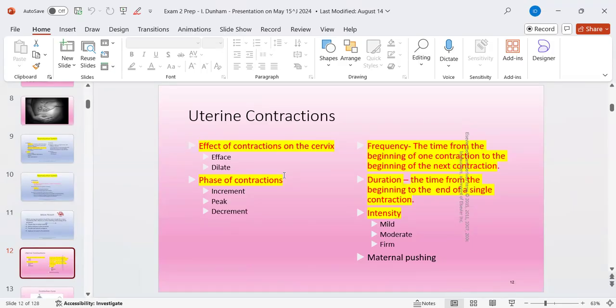Now, there are 3 phases to a contraction: the increment, the peak, and the decrement. The increment is going up, the peak is the top of that contraction, and the decrement is when you're coming down. And then you have the terms. Now, these are always really good to see again.